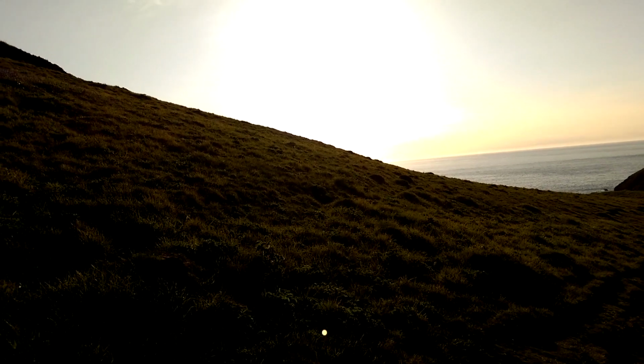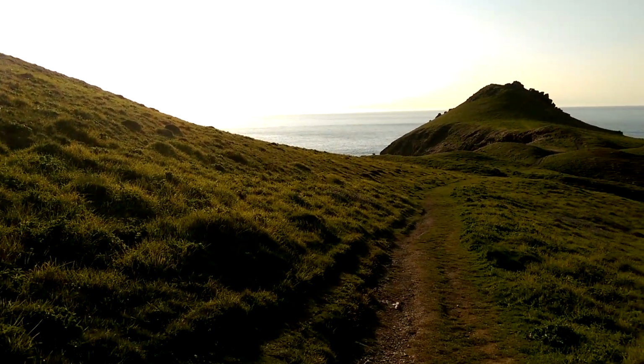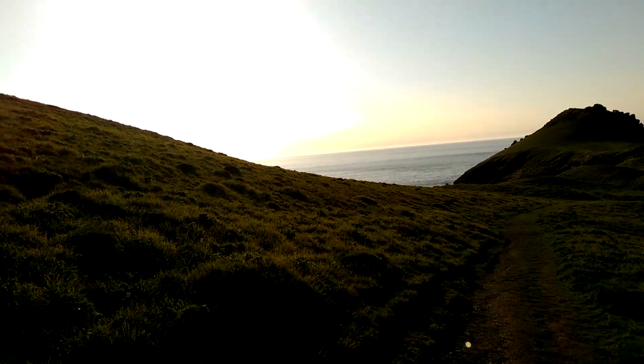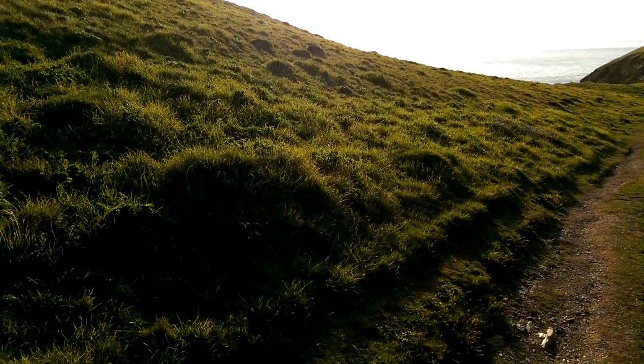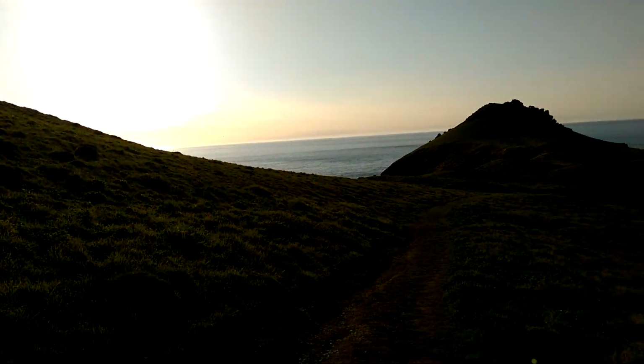Yeah, it's not very much further from Padstow to another sort of junction point where it then goes around the end and sweeps all the way south down to Newquay and Hale, and so yeah, we'll get some footage of that tomorrow as well.